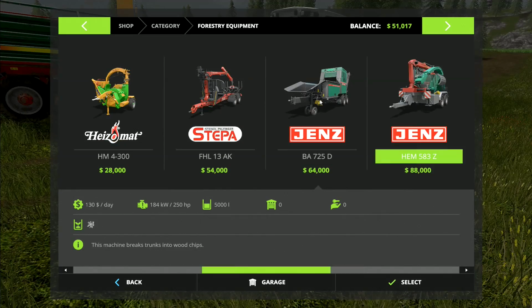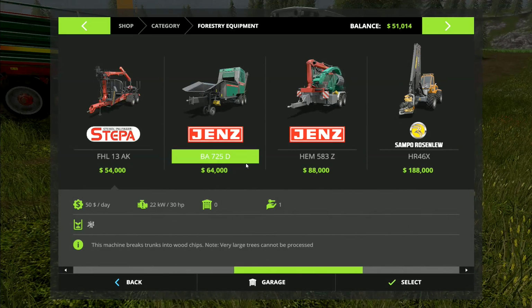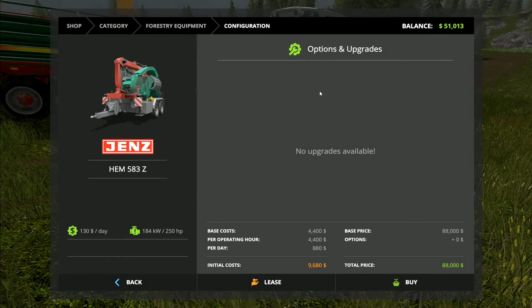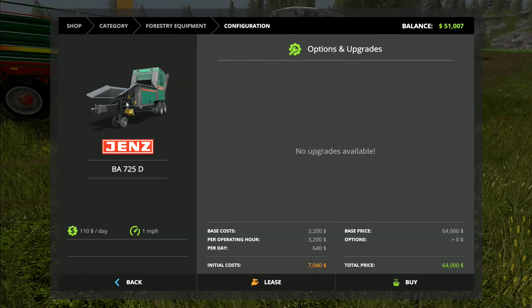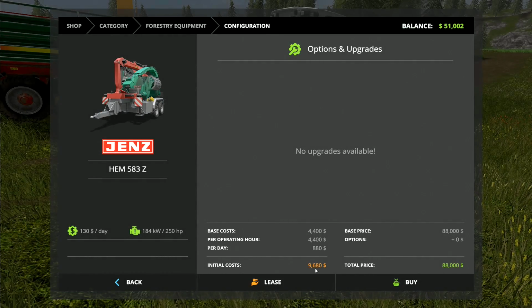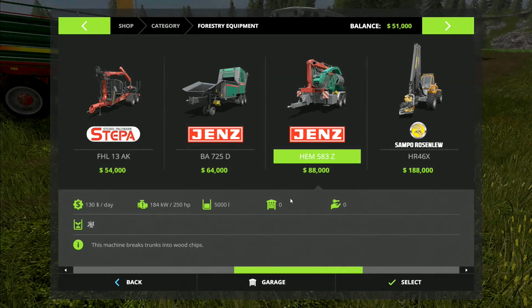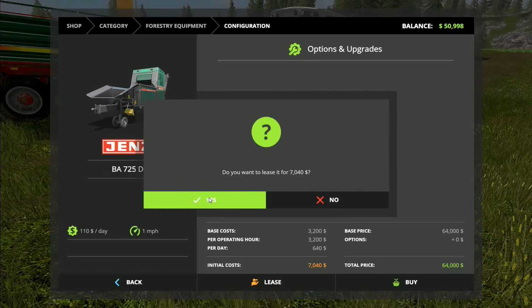So what's the difference? That one cannot do large trees. Apparently it can't do very many trees at all. This one here, 9,600 to rent. That one's got the crane arm on it, so you can load it. This one here doesn't have a crane arm, so you've got to load it by hand, which would be why it's cheaper. It's $2,500 cheaper to lease, and $880 per day, whereas this one is 600. So we're going to lease this one, I think. So we'll lease that, yes.